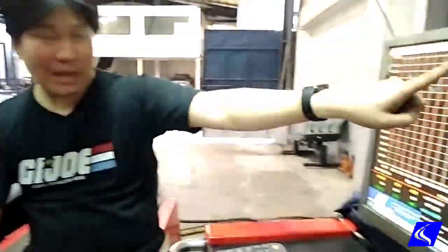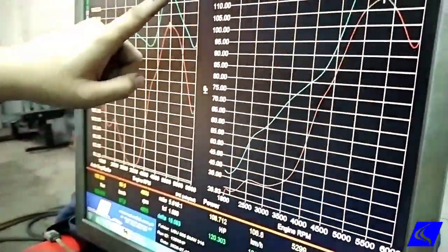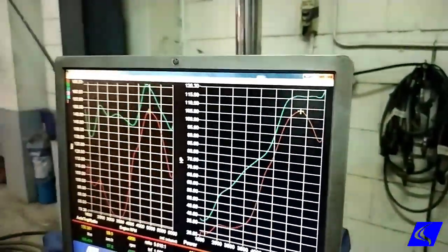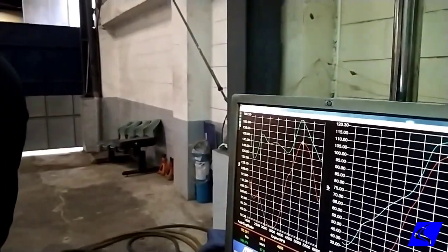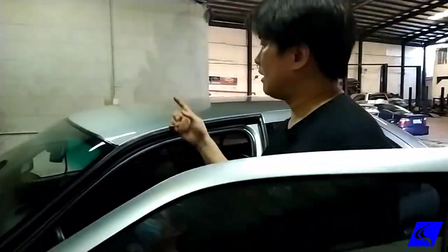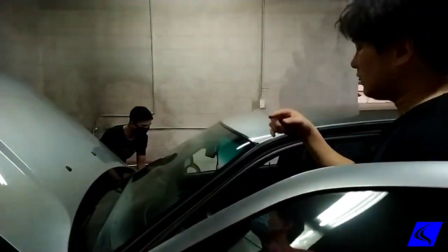Oh, paakyat, may sipa pala torque na paakyat. Wait, hindi natin tinesting. Teka, wait, huwag muna. Tatanggal na, hindi pa. Huwag muna tanggalin. Testingin natin yung top speed mo. Okay. Bukas yung fan.